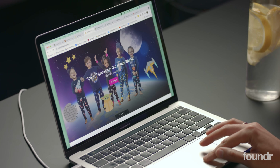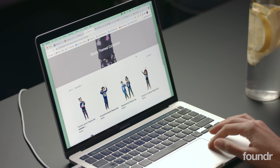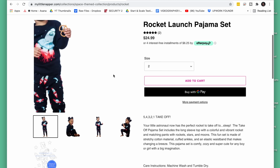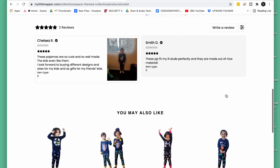Yeah, so I would make it a bit more clear that it's bedtime essentials. Space pajamas are out of this world. Let me click through to space pajamas and have a look at maybe the product page as well. Cute imagery though. Like we spoke about with our first fashion brand, the need to see that on somebody. This is really sweet. Oh, good. And we've got some photo reviews here as well.